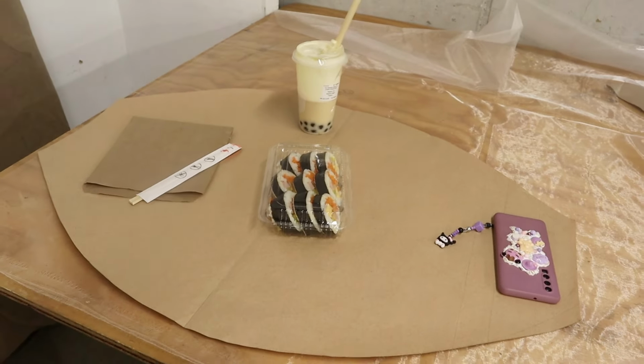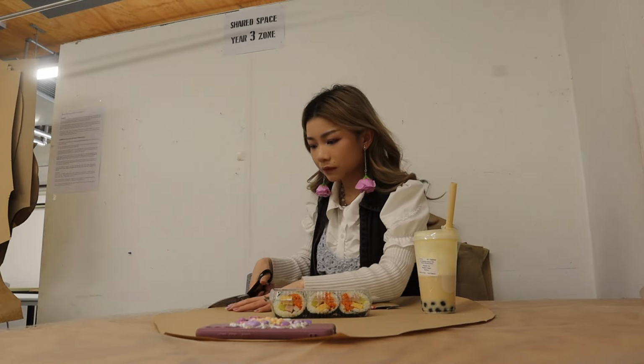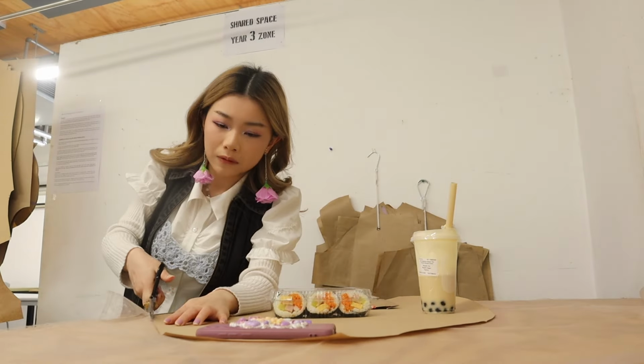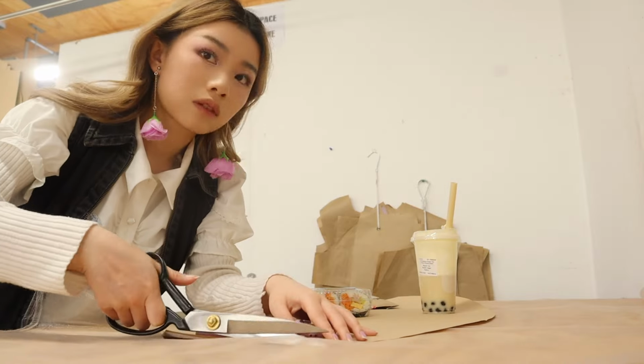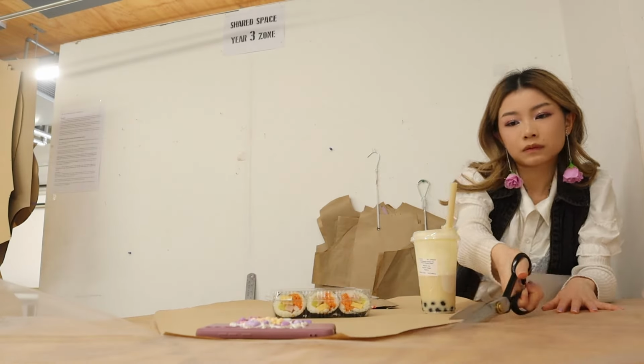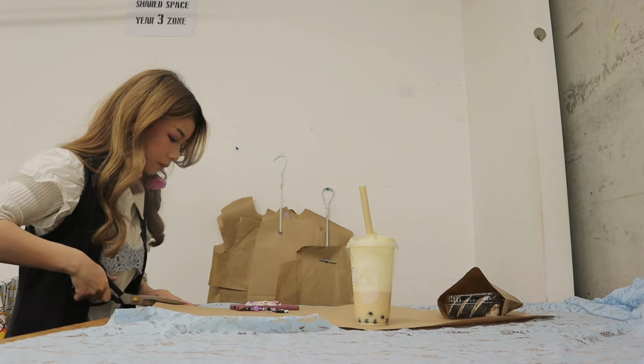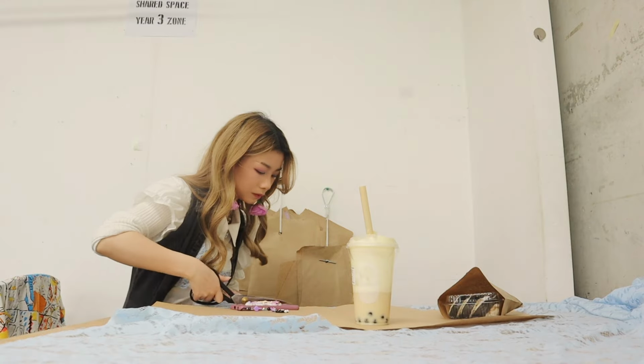Judging by the fact that I had a full container of kimbap on my pattern piece, I think I went for an early lunch run, and because I was not hungry, I used it as fabric weights, while also sipping on my favorite jasmine green tea from Machi Machi with cream cheese and pearls. If you love a strong tea aroma, I highly recommend this drink, and also the pearls are really soft.